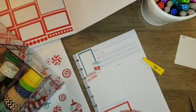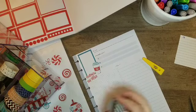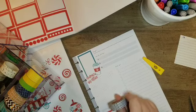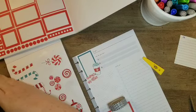You know what would be even cooler than that? Sorry, I keep changing my mind, you guys. Do I want to do black and white stripes with that? I don't know. Or polka dots? I kind of want to do polka dots. I am going to do polka dots. I just decided that.